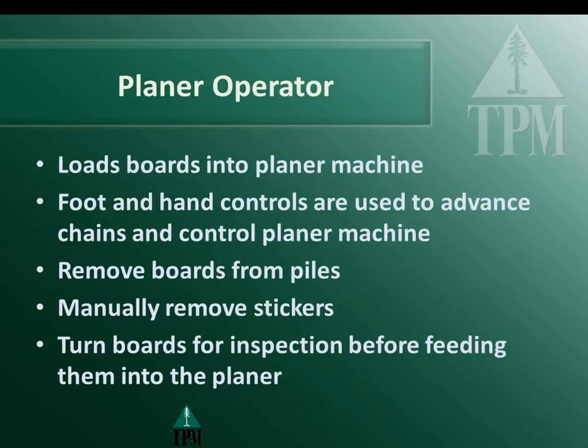All right, well, let's move on to the planer operator. Basically he loads boards into the planer machine. Foot and hand controls are used to advance chains and control the planer machine. Moves boards from piles, manually removes stickers, turns boards for inspection before feeding them into the planer. So there's a lot of grabbing things, moving things, lifting things, all this kind of stuff that goes on to keep that planer moving smoothly.